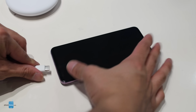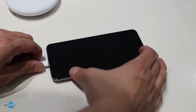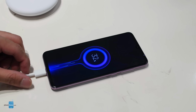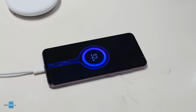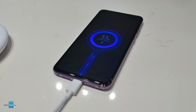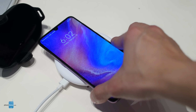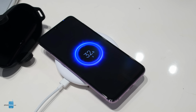One aspect that caught our attention about the Xiaomi Mi 9 was its charging capabilities. There's a 3300 mAh battery cell in the Mi 9, which features a TÜV Rheinland certified safe fast charge system. Plug it in using the included 18-watt charger and you get this really nifty animation. On top of that, Xiaomi will also be selling its own proprietary wireless charging pad that'll work in conjunction with the phone's maximum 20-watt wireless charging capability.